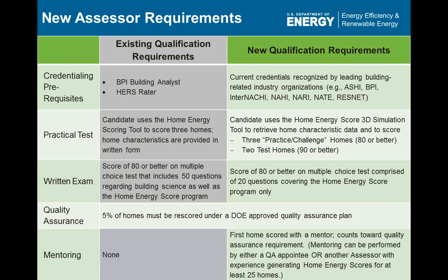The written exam, previously the written exam was 50 questions. It was sort of the primary gate. We found during that validation study that probably wasn't really a very effective means of determining ability. It did include building science questions as well. Again, based on the validation study, we found that we were better off focusing on the actual details of the home energy score. So that 20-question multiple choice there is based more on what is the home energy score, what do the numbers mean, and being able to explain to the customer or the homeowner what it is that they've got.